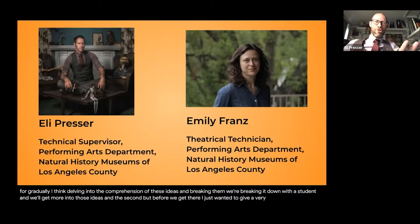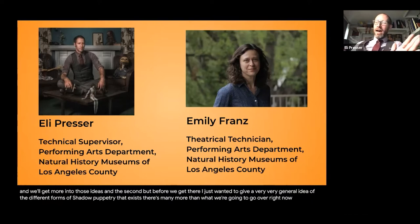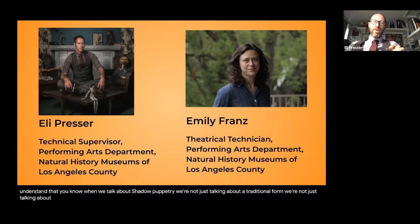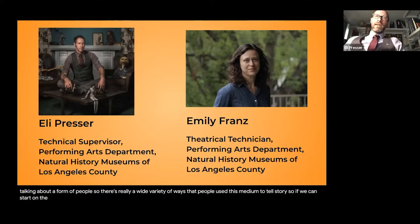I just wanted to give a very general idea of the different forms of shadow puppetry that exist. There's many more than what we're going to go over right now, but just understand that when we talk about shadow puppetry, we're not just talking about a traditional form, or a form of telling stories of mythology, for example. There's really a wide variety of ways that people have used this medium to tell story. So if we can start on the first slide.